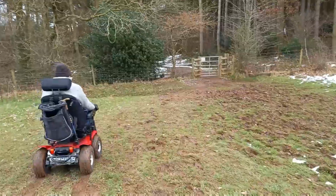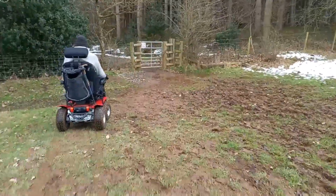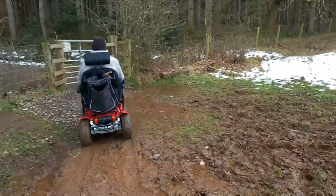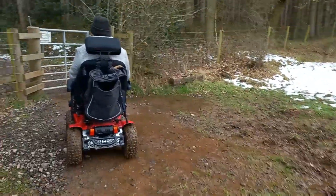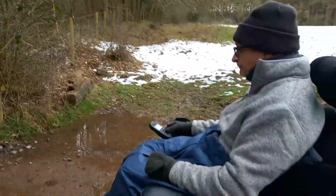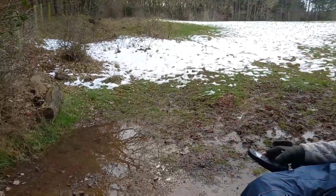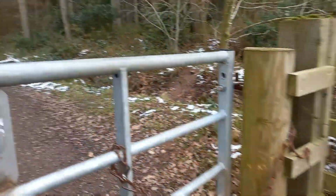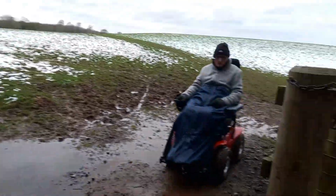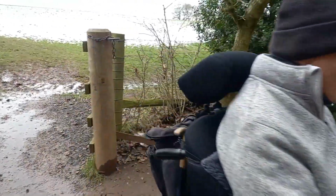This is the only way to get in. On the other side, you can get in, but it's very difficult. Yeah, so this is the best way to get in if you're in a four-wheel drive mobility scooter, or a good two-wheel drive one, with some decent tyres on it. So mobility scooter or power chair. So this is the last gate, and you can see there's plenty of room. Yeah, loads of room.